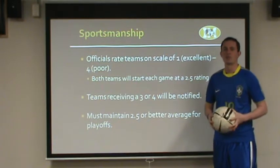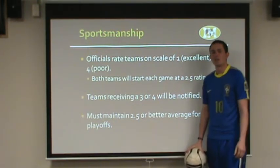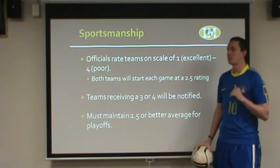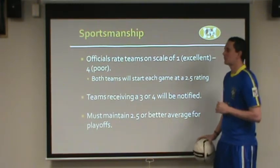Sportsmanship is a key to our program. We emphasized it a lot in the last few slides, and we're going to continue on this slide as well. Our officials will be rating teams' sportsmanship on a scale of 1 to 4. 1 is excellent, 4 is poor. So that's how our scale works.